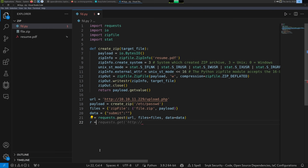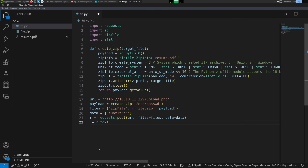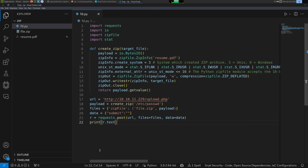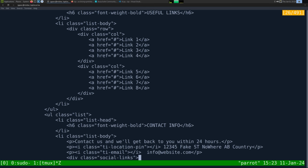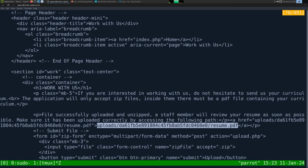So r is equal to, let's see. So we make the request and then we just do r.text. Let's just print this. This is going to be the HTTP response, right? So let's do python3 fd.py. So it uploaded successfully and we get this MD5 sum.